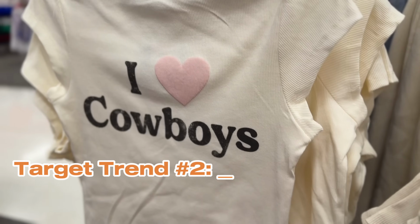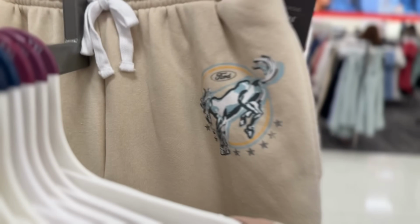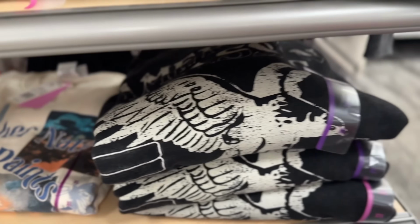All right, a couple weeks ago, I was in Kohl's, and that's actually what sparked this Trends in the Wild series. And while I was there, I saw some Wrangler shirts that were very vintage, and they really had that like cowboy aesthetic. I saw the exact same thing on graphic tees in Target as well, but obviously don't do anything that has trademark with it.